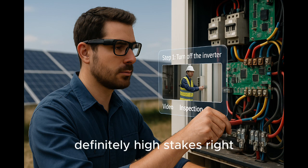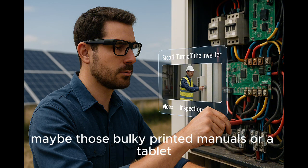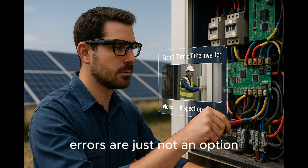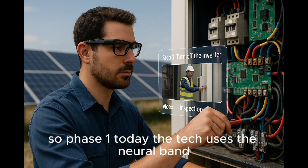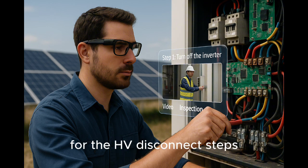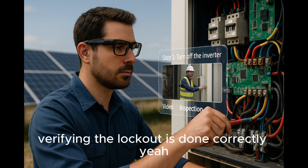Definitely high stakes. Right. So before, the technician is relying mostly on memory, maybe those bulky printed manuals or a tablet. It's hard to consistently document the safety steps, and with HV stuff, errors are just not an option, big risks. Okay, so phase 1 today. The tech uses the neural band, scrolls hands-free through text and image guides for the HV disconnect steps, the right torque specs. They use the glasses to snap photos, verifying the lockout is done correctly.